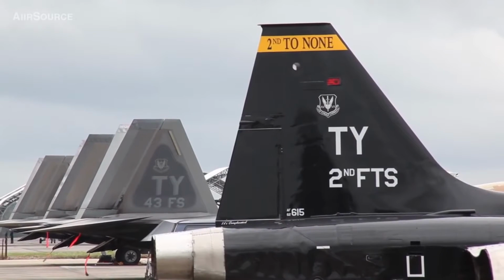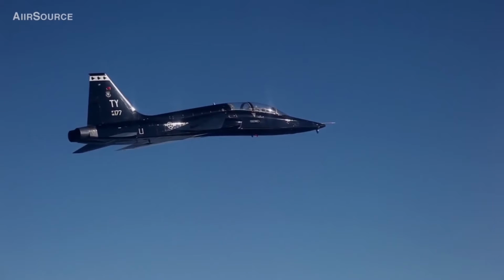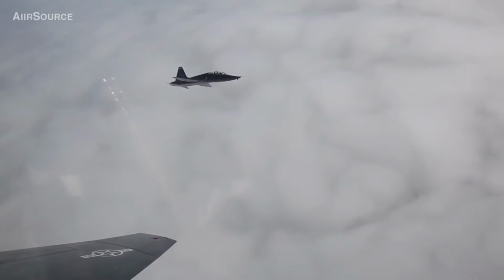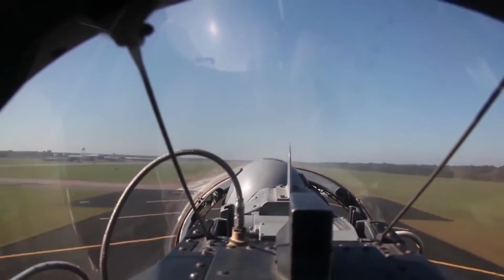T-38 Talon. T-38 Talon is an aircraft used for high-altitude supersonic training. It is used to train pilots for aircraft such as the F-15E, B-1B, the F-22, and the A-10.